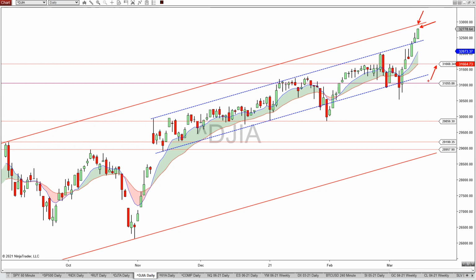Once again, Friday's closing high is a Dow theory confirmed high, and this means we could see another closing high from the Dow Jones Industrial before the market puts in a top.